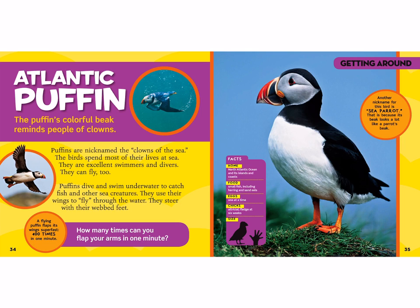A flying puffin slaps its wings super fast, about 400 times in 1 minute. So remember when you flapped your wing for a whole minute just to see how fast you could do it, like the hummingbird? Well, the Atlantic puffin can do 400 times in a minute, so 400 cubes worth of flaps in 1 minute.